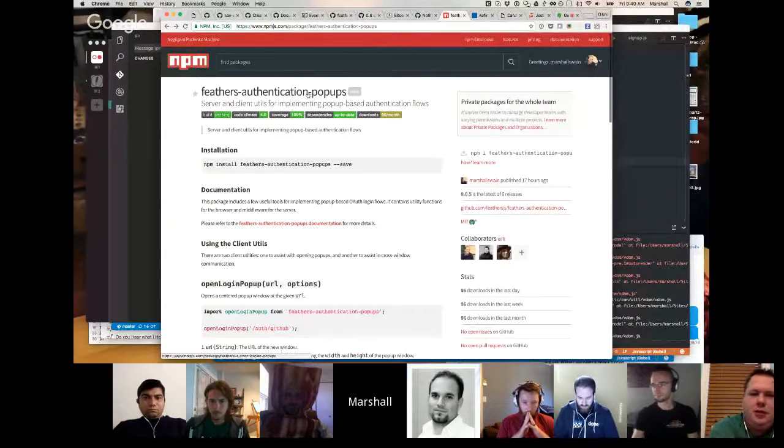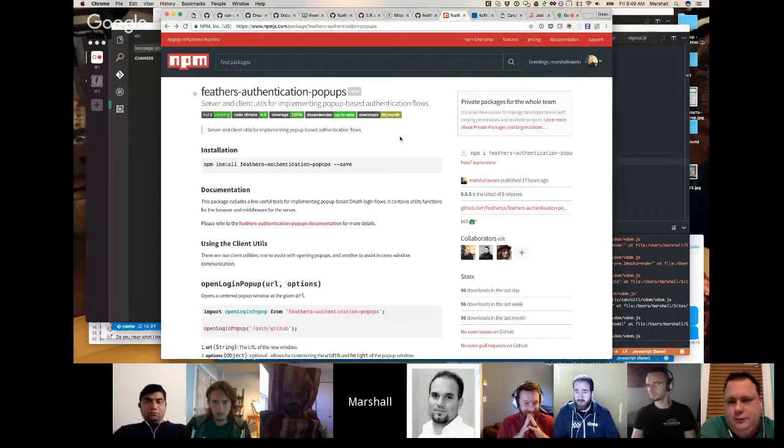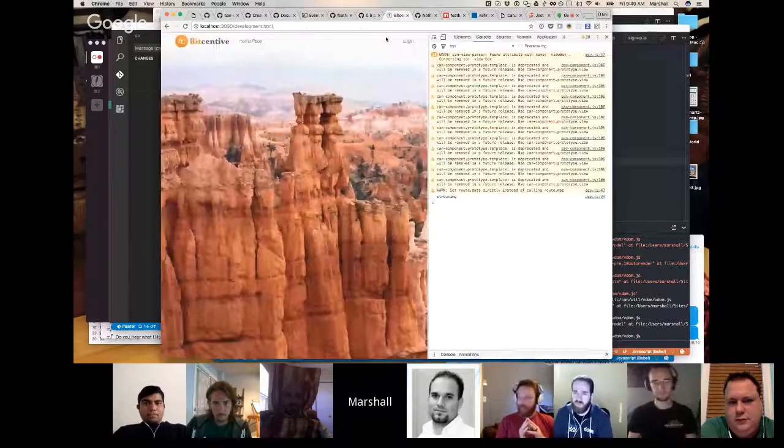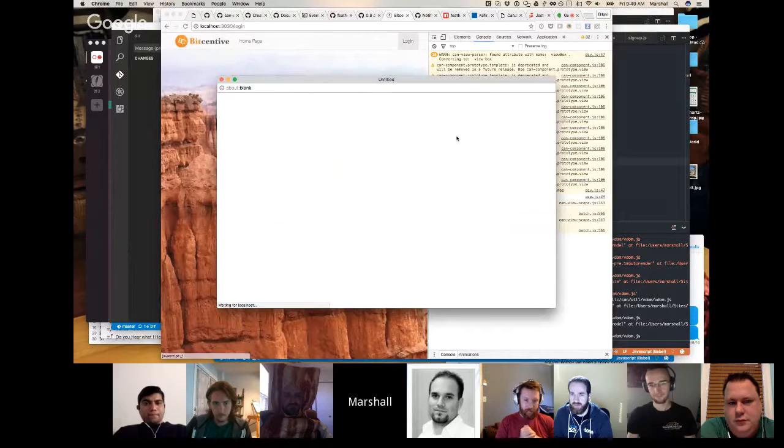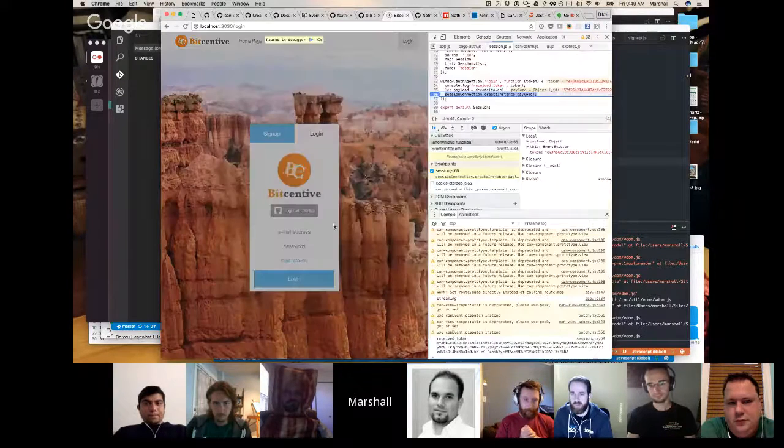First, I'll show you this one that I made yesterday. This is the Feathers authentication pop-ups. So this is for creating an OAuth pop-up workflow where you click on it and it opens up a GitHub verification window and then automatically closes and passes the data back to the main window.